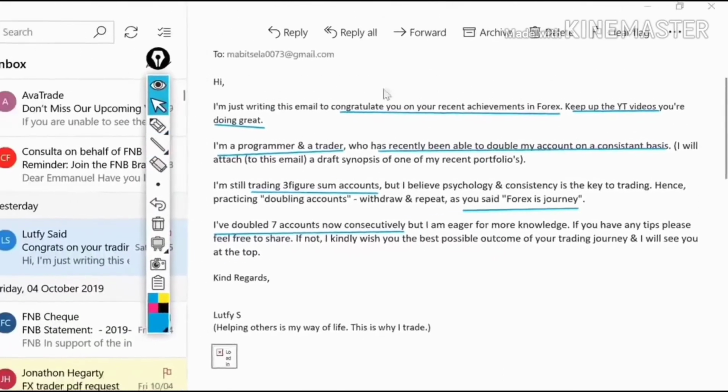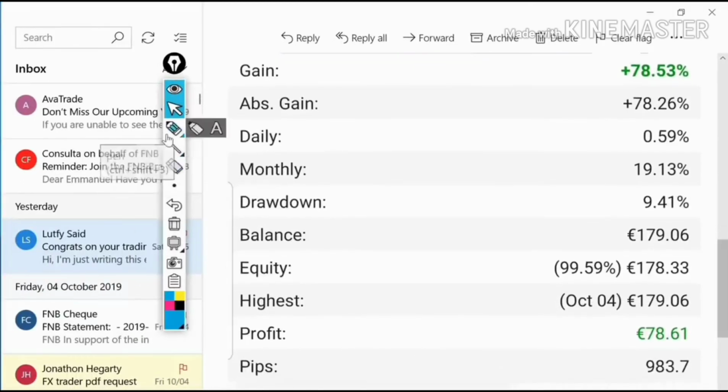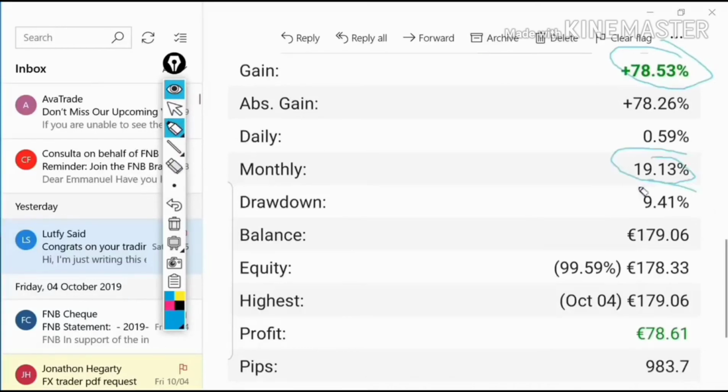And what I want to show you that's more interesting is he sent over very impressive 78% gains with only 19 monthly and 9% drawdown, which is really good guys. You can see the balance has increased, and that's basically what you can achieve if you take our lessons seriously.